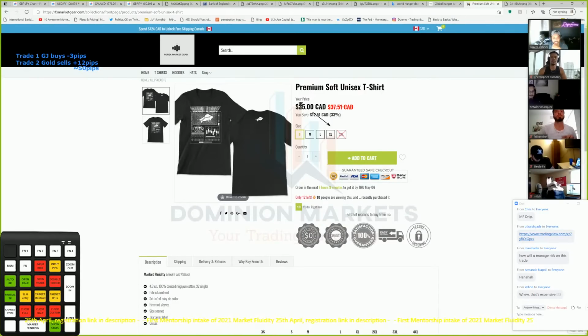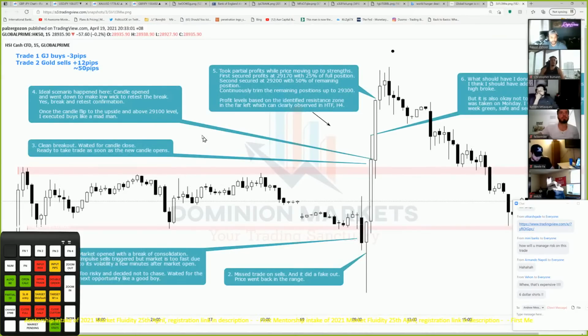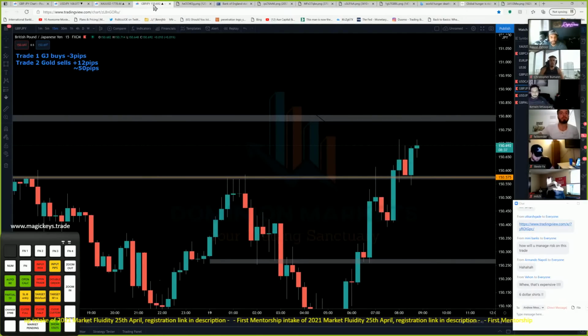25 CAD. These shirts don't shrink at all. The only problem I have with garments is that they shrink. Shirts shrink, hoodies shrink. These don't shrink at all. I bought cheaper shirts and they always shrink. After 1 or 2 washes, they just shrink. A large size turns into a medium.